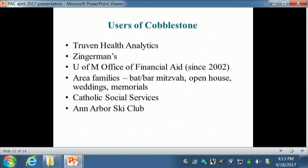Cobblestone has become really popular with repeat users. So I listed some of the companies that come. The U of M Financial Aid and Ann Arbor Ski Club are 2 that have been coming since I started. Ski Club was there before I even started in 2002. They come every year, rent the space, it's great. Zingerman's rents our space, which is always interesting since they have their own barn, but they rent ours because we're in the city. And then a lot of area families use it, so much so that people will have their bar or bat mitzvahs and then rent it again for their wedding later in life.